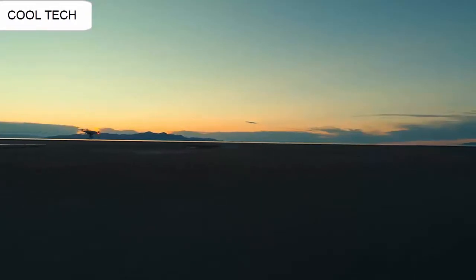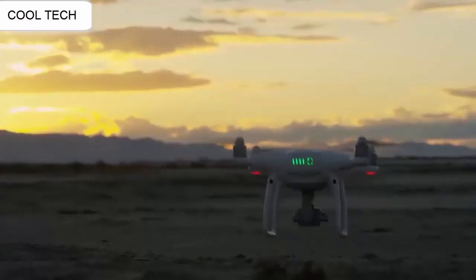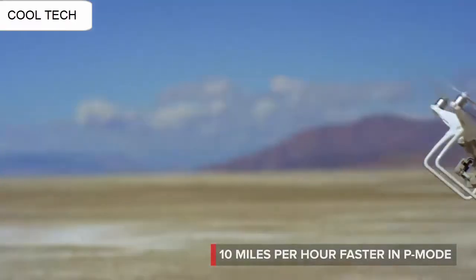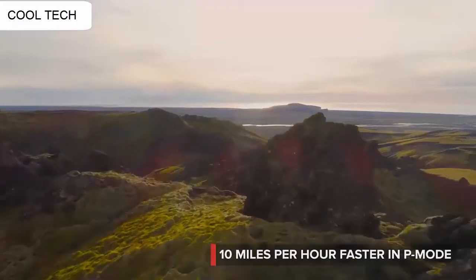Every minute in the air counts. The new high-capacity battery flight time has been increased to 30 minutes. When it comes to speed, the Phantom 4 Pro is 10 miles per hour. So long.